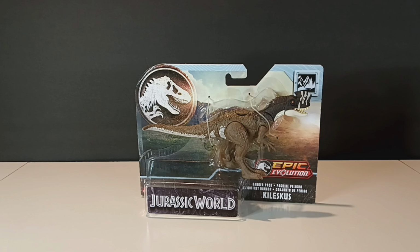Alright, so the Kileskus was actually found in Russia and lived during the middle of the Jurassic period. It is a relative of the Tyrannosaurus, and it is part of the Proceratosauridae family, which is kind of like a spin-off of the Tyrannosauridae family. So you've got the Tyrannosauridae, then the Proceratosauridae, and whatever else is connected to the Tyrannosaurus as a whole. I know it's really scientific information and I get confused sometimes, just trying to piece all this information together. But yes, it is part of the Proceratosauridae family, and like I mentioned before, it was first discovered in Russia and lived in the middle of the Jurassic period.